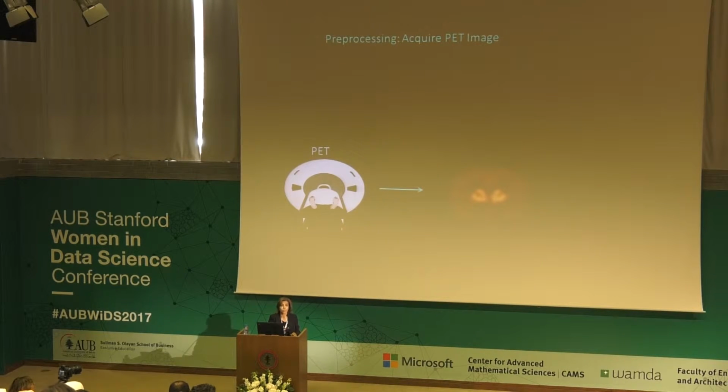The image on this side is a PET image. Now this is just the beginning of it, and an image is meaningless, especially if you're really trying to understand something about the brain. In cancer, sometimes they can get away with images. That's what the radiologists do. They'll look at an image, see a hot spot, and say, oh, this looks like there is a tumor.